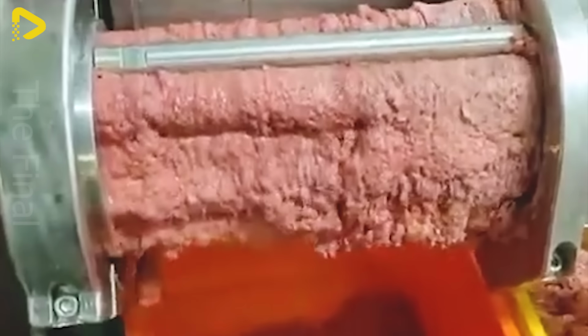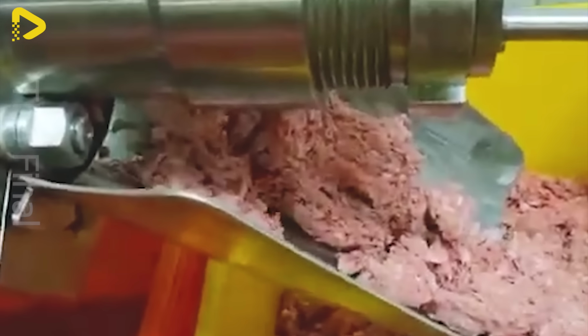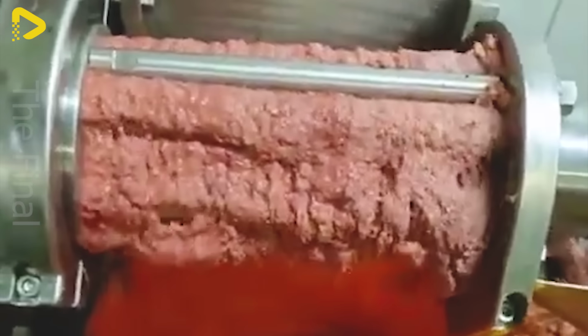The grinding and mixing process of donkey meat is crucial in determining the distinctive flavor of donkey sausages. First, the donkey meat is passed through a grinder to finely grind, creating a smooth and uniform meat mixture. Next, spices and other ingredients such as salt, sugar, pepper, and garlic are added to the meat mixture in specific ratios and unique recipes.